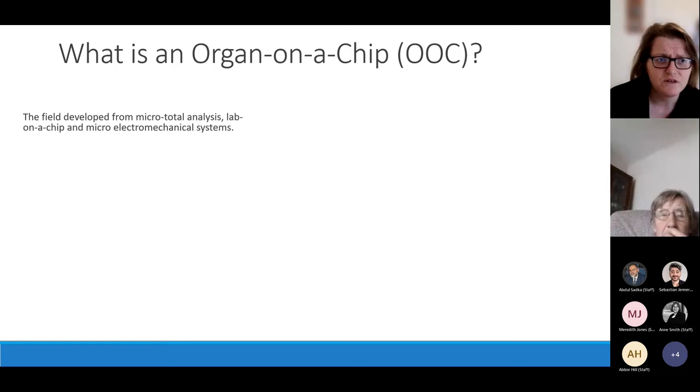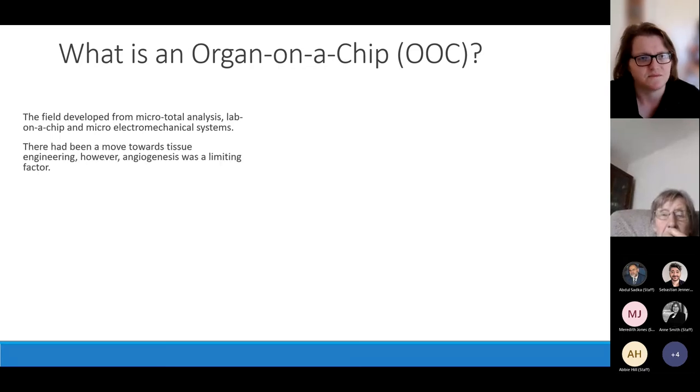So the field has developed from micro total analysis systems and lab on a chip together with micro electromechanical systems. There was, and there still is, a move towards macro or large scale tissue engineering. However, there's always been a problem with angiogenesis, or the formation of blood vessels into tissues. So if tissues got larger than around half a millimeter, engineers and bioscientists couldn't form new blood vessels going into the tissues.